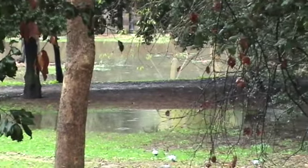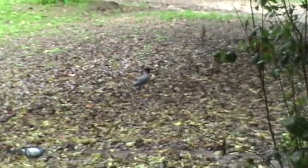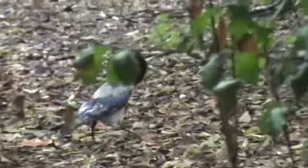That pond there, I think, is not intentional. The lower one's a pigeon, but the one beyond it is something else. It looks like a crow, but it's different. It's got some white markings on it.